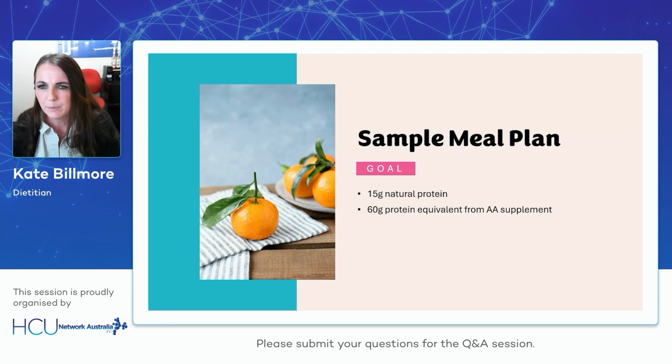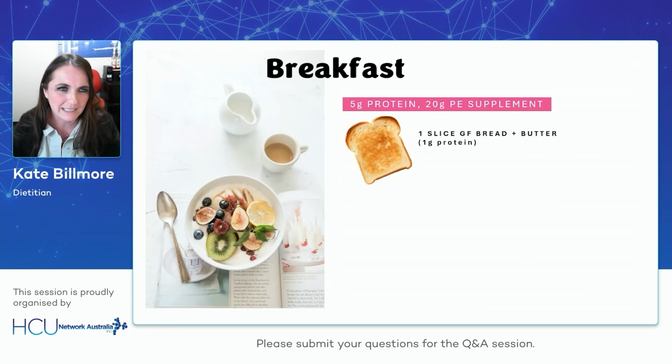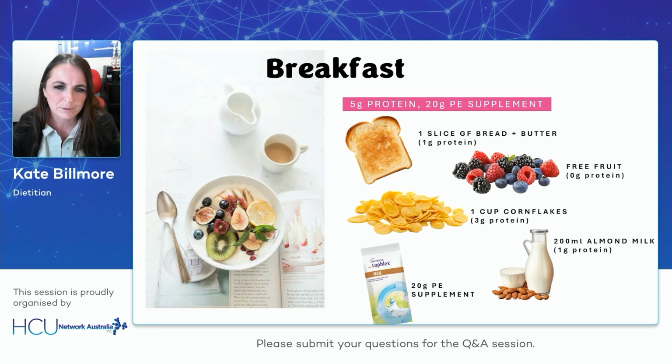So this sample meal plan will just give you a bit of an idea about how you can follow a low protein diet with homocystinuria. So an example for breakfast that has 5 grams of protein, you could have a slice of gluten-free bread with butter, some free fruit, a cup of cornflakes with some almond milk, and then one of your low protein supplements.